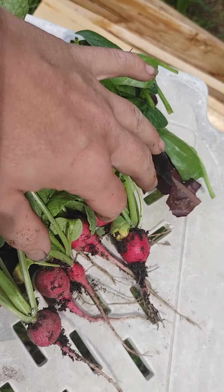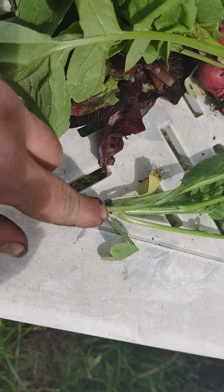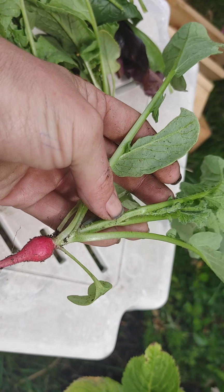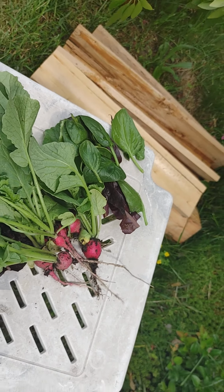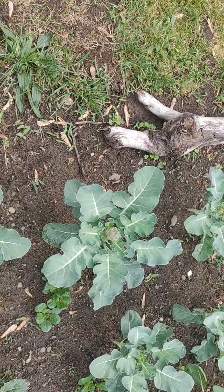Here's the little beets that I harvested earlier. See, that one didn't get very big, but if you look right here, it started to bolt. So, yep, had to come out. But we had a lot of warm weather, and not a lot of rain.